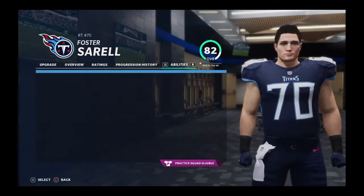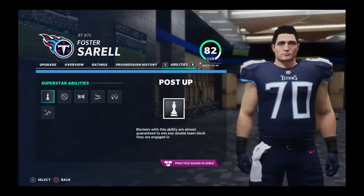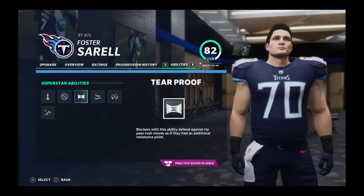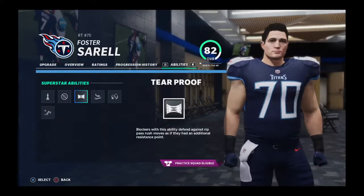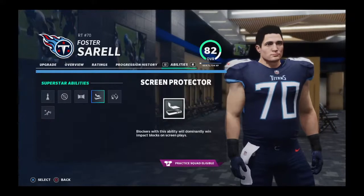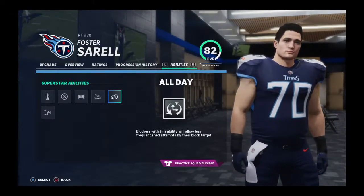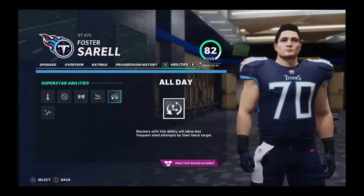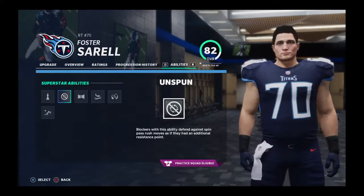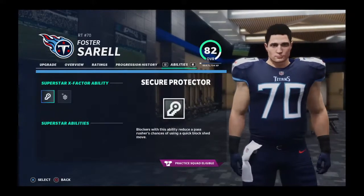What abilities do you have? Secure protector, post up, double team, unspun, tear proof, screen protector. Blockers with this ability will allow less frequent shed attempts by their block target. Puller elite, I don't need that. Post up. Secure protector.